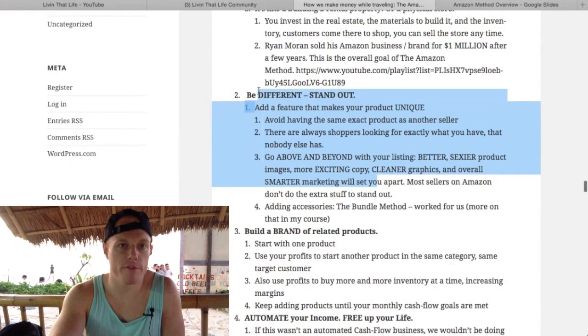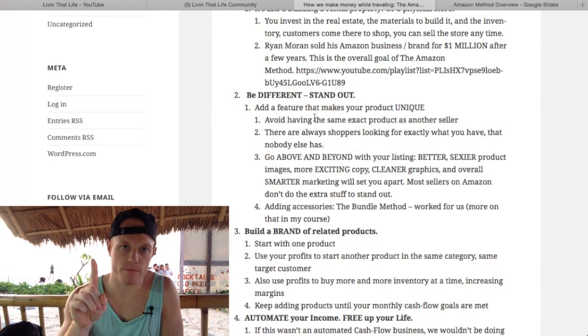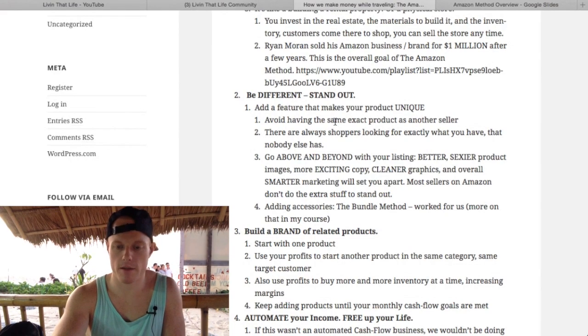The other part of the philosophy is be different. Okay, our first product was successful because it was different. Our second product was not, because it was not different. There were other sellers with very similar things, and so that's what we harp on in our course, exactly how we went through that process of making sure it would differentiate, okay?